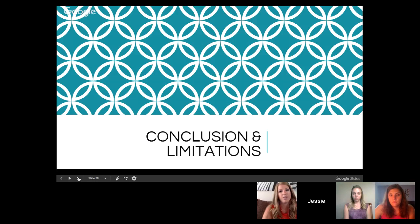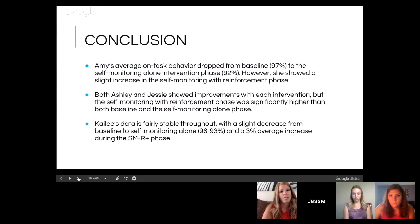Okay, so now we'll talk about the conclusions of our study as well as limitations. So Amy's average on-task behavior dropped from baseline at 97% to the self-monitoring alone intervention phase at 92%. However, she showed a slight increase in the self-monitoring with reinforcement phase. Both Ashley and Jesse showed improvements with each intervention, but the self-monitoring with reinforcement phase was higher than both baseline and the self-monitoring alone phase.